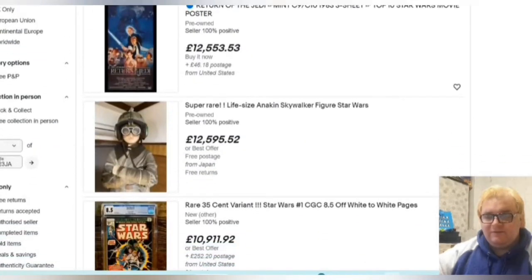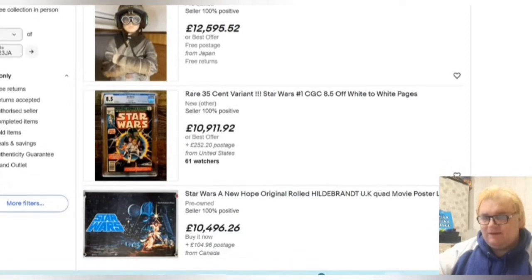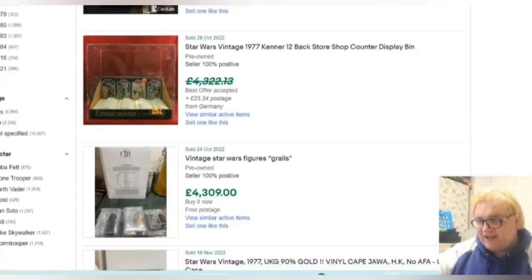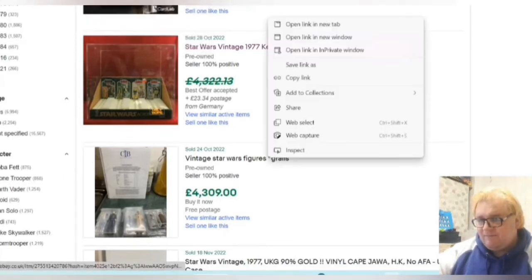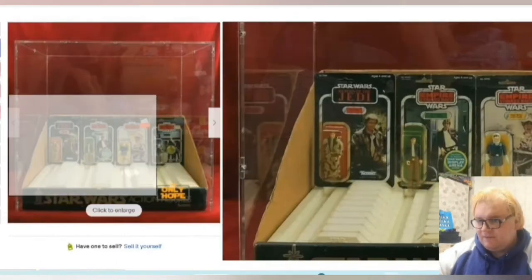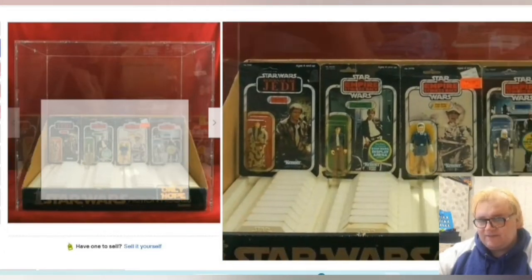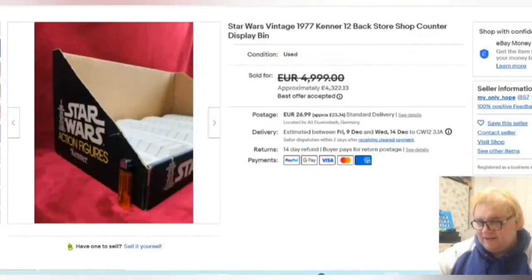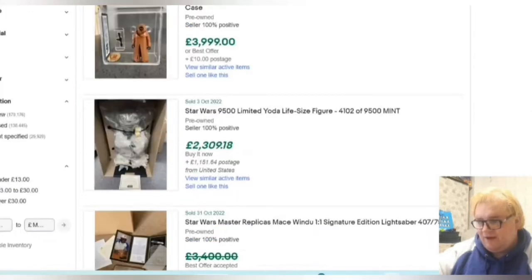Yeah, so signed stuff. Particularly with Carrie Fisher, I think, and all the ones that passed away recently. Shop display from 1977. So if you think that's, what, 45 years old? God, 4,300, that's crazy. Let's have a look at this one. A shop display. 4,000 for a bit of cardboard. £4,000 for a bit of cardboard.